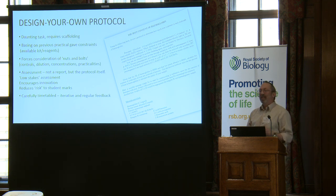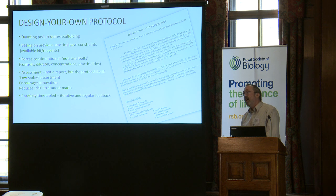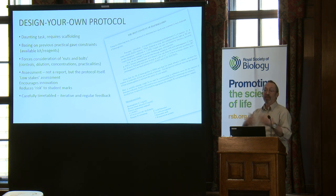It must be said, they need a lot of support, and I've put a lot of scaffolding into this task. Because it's based on a pre-existing practical that we used to run, I know exactly what materials they need, and how much of each thing they should need. I have a list of materials that I tell them I'm going to provide, because if you just ask them to find out how much iron there is in hemoglobin, they say, well, first we need to purify the protein and then solve the crystal structure. And you think, well, that would be a nice way of doing it, but perhaps we'll do a simpler way.